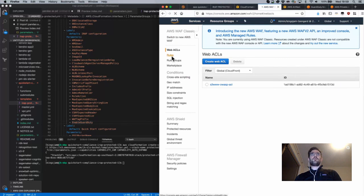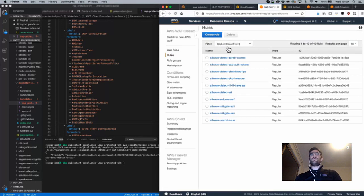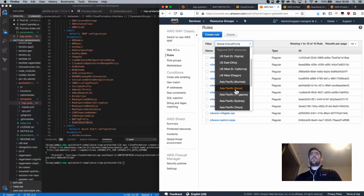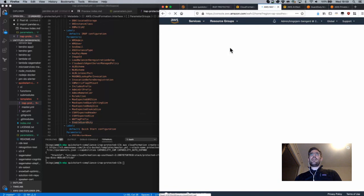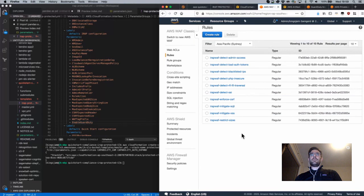You want to head down to Rules, and in Rules it'll show global CloudFront rules by default. What we want is regional WAF rules. We're deploying this in Sydney, so if you select that, that'll display the rules. Cool, you can see these are starting to be created by our stack. That's just something to be aware of. It might be a little bit tricky to find if you're not used to looking in the right spot.